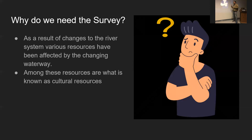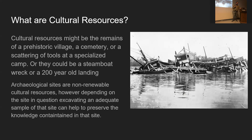Now, cultural resources are vital to why this survey happened. And they were not included in the initial river plan when managing the river back in the 90s. And that is something that is a problem. Now, cultural resources is a big word, but what is a cultural resource? Cultural resources can be anything from a burial site, an archaeological village site, a steamboat crash, or even a 200-year-old landing. So cultural resources are not one size fits all, but they are ever present throughout the river system.